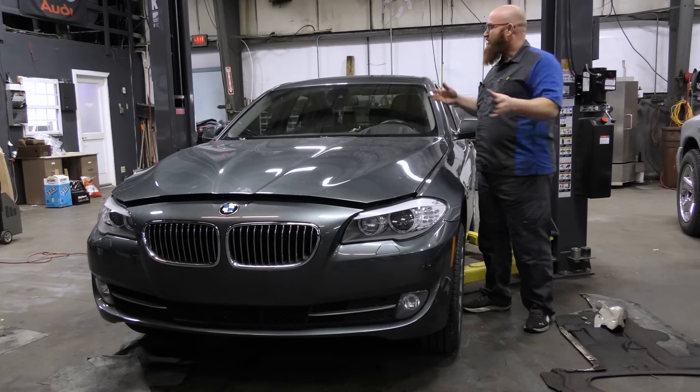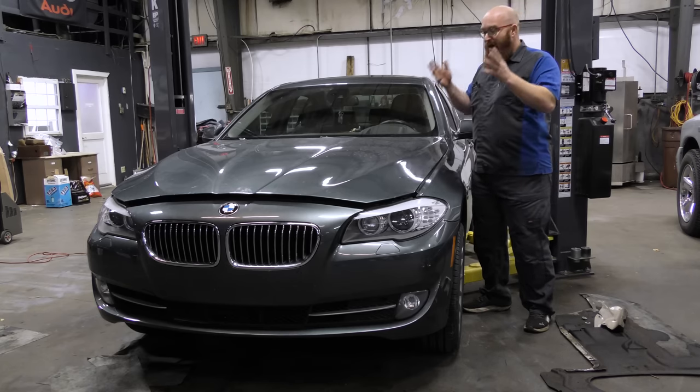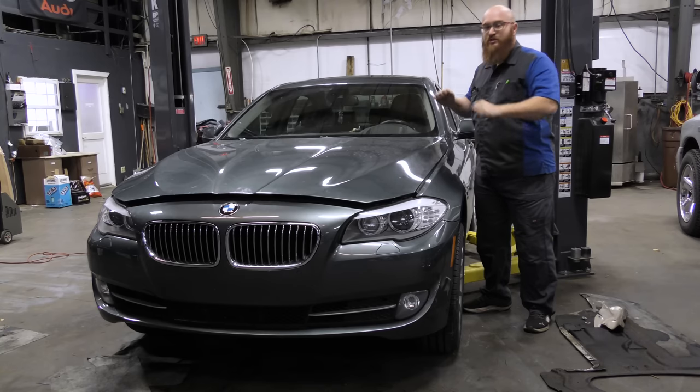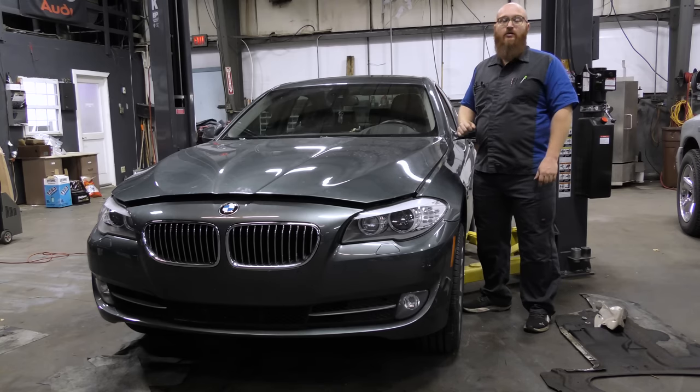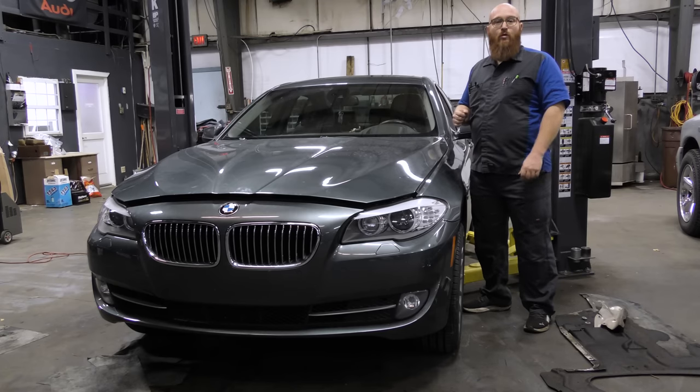So again, I feel really sorry for the customer. I'm not bashing the customer. I'm bashing the scenario that this car has put him in. It's not fair. He doesn't deserve it. It really sucks. But we'll wait for his phone call and see what we're going to do with it.